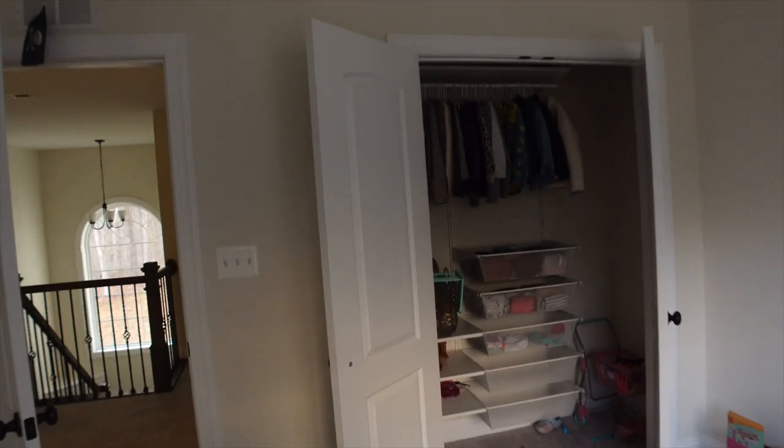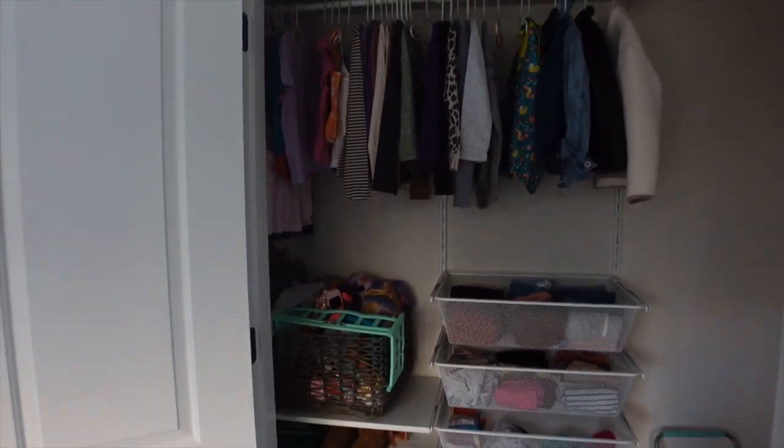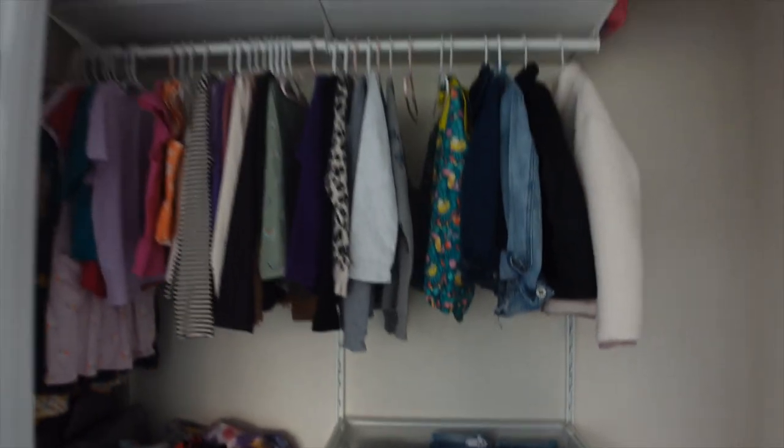But yeah, so I showed y'all Corey's closet already. It's a little bit messy right now because she's been trying to get her own clothes out, and now they're in her basket. But overall, it's been almost 2 weeks, and her closet is still pretty much how it was when I first did it. It's pretty much in the same condition that it was when I first put her closet together and did all the organizing. So yeah, this is Corey's closet.